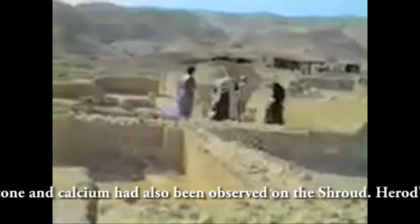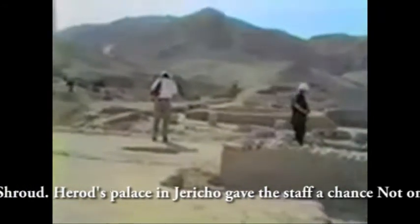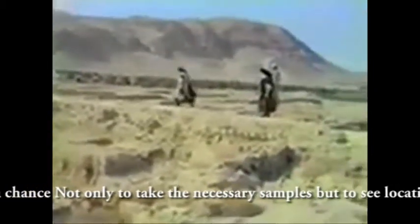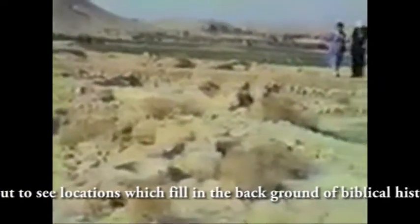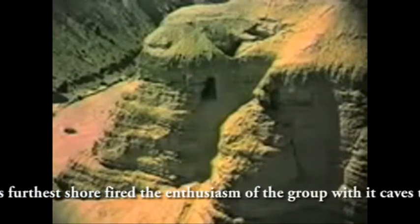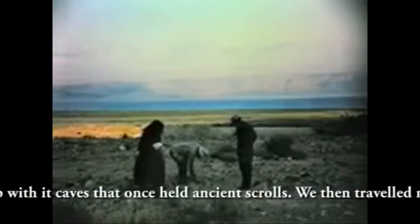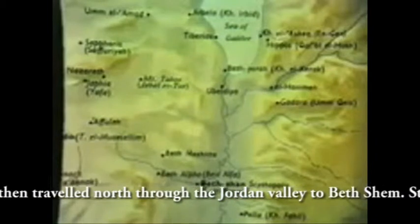Herod's palace in Jericho gave the staff a chance not only to take the necessary samples, but to see locations which fill in the background of biblical history. The Dead Sea, with Qumran at its northern shore, fired the enthusiasm of the group with its caves that once held ancient scrolls. We then traveled north through the Jordan Valley to Beth Shan.